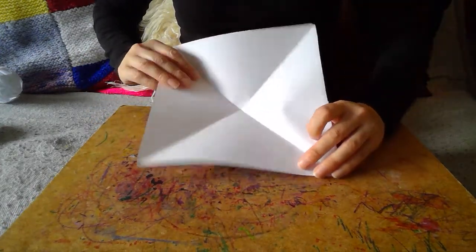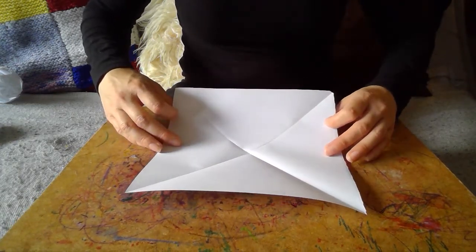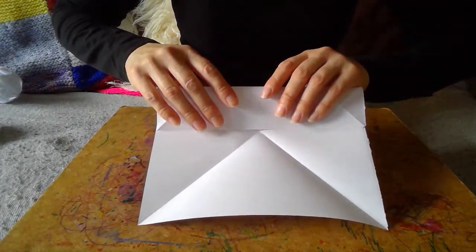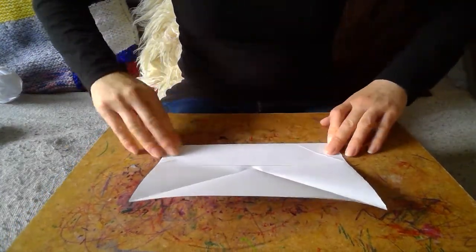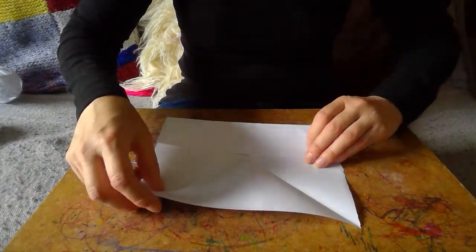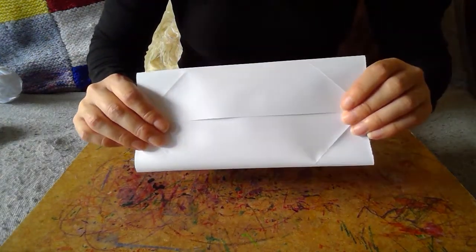Now our next step is to take an edge and bring it into the middle. So we're sort of doing horizontal lines now. So taking the top edge and bringing it down to the middle of the square. There we go. Like so. Can you see? And then the same thing on the other side. I always think it looks like a pair. We're aiming for a pair of curtains. So again, aiming towards the centre there.